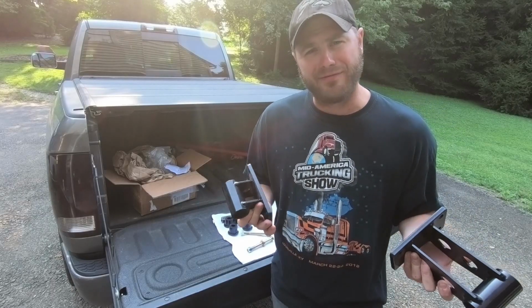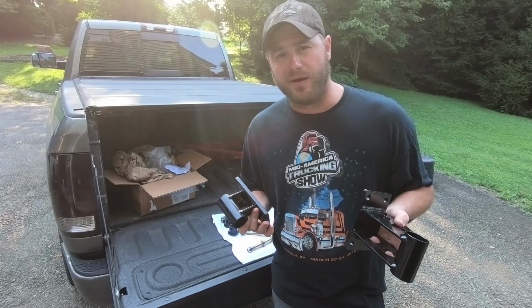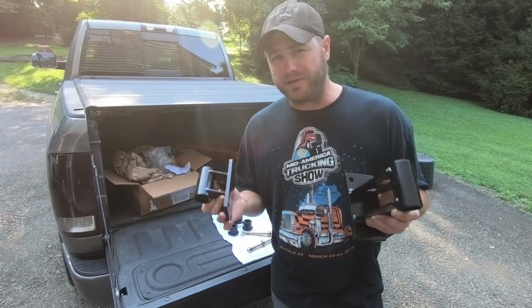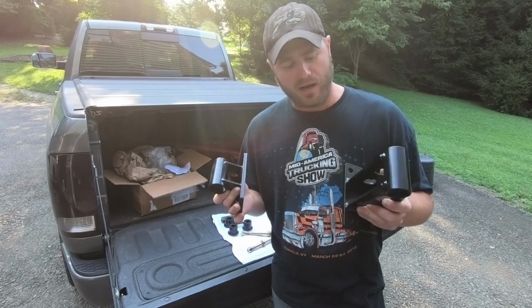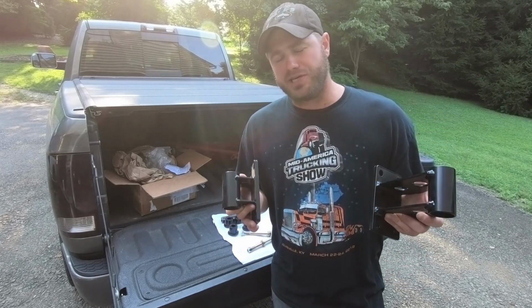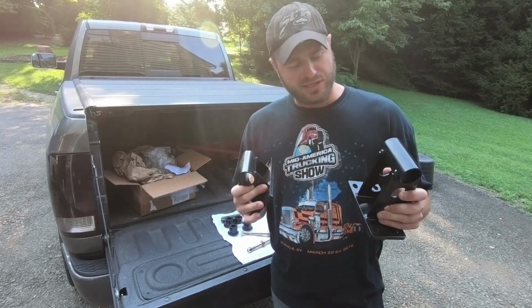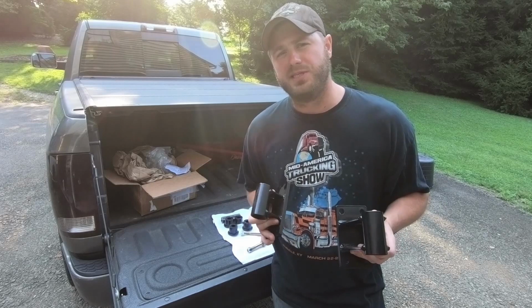So what do we have here? We have solid engine mounts for our 6.7 Cummins. We have a 4th gen, but I believe all the 6.7s are the same. There are multiple companies who make solid or semi-solid 5.9 mounts, but as far as these 6.7 mounts, there's only 2 companies I'm aware of.